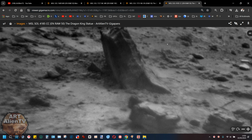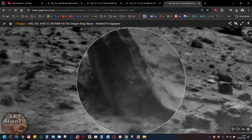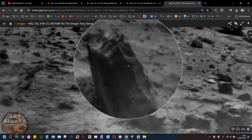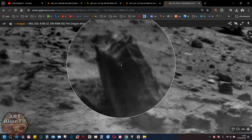Right, let's get in close. Now if you look carefully, you can actually see that this is not a fossilized tree stump. And I'll show you with the magnifier. I'll go back a little bit. You can actually see here there's a chin, there's teeth, there's a nose, there's an eye there, and there's kind of a spiky headdress, or what I would call a crown, on its head.